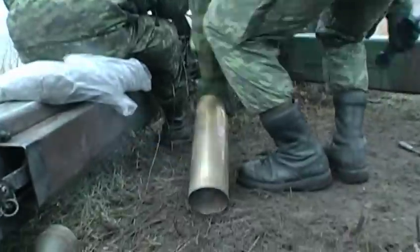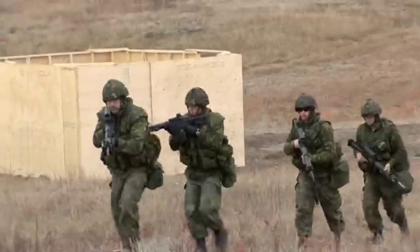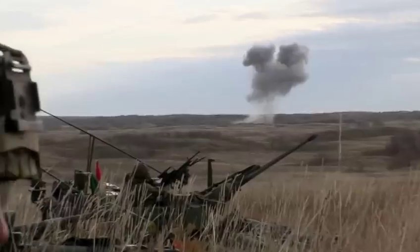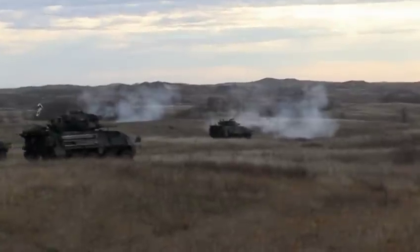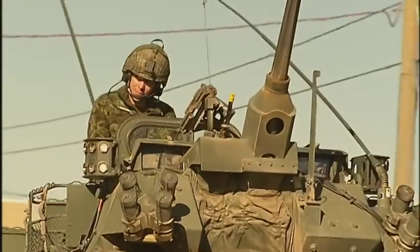Canadian Forces Base Wainwright, training ground of warriors. It's 620 square kilometers of training area used for live fire artillery, armored, and infantry training. This is where the Canadian Army does some of its toughest work, preparing soldiers to meet any threat, to win in battle, to survive combat.